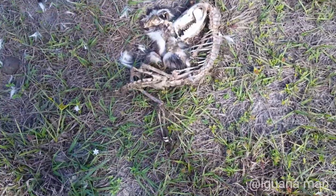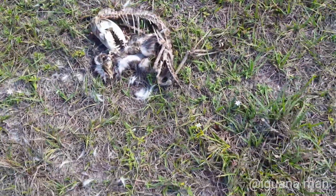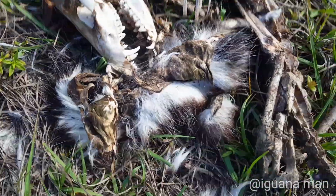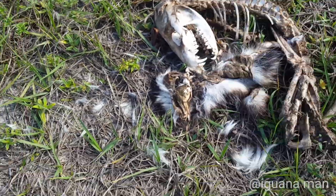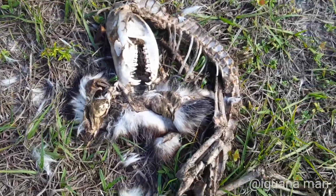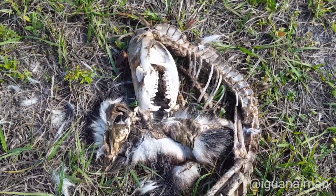We found a skeleton over here. Not quite sure what it is. I do see some fur. We do see some pretty ridiculous canines right over there. If you guys know what type of animal this is, drop some comments down below. Let me know what you guys think. I have an idea, but I want to see who can guess it with me.